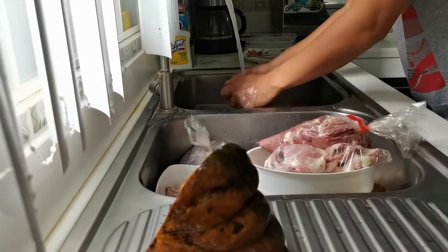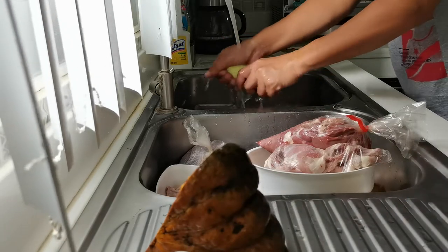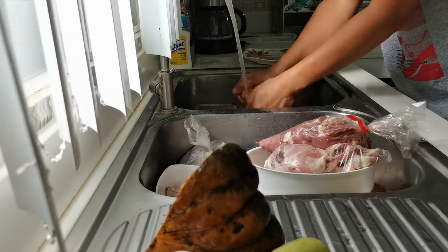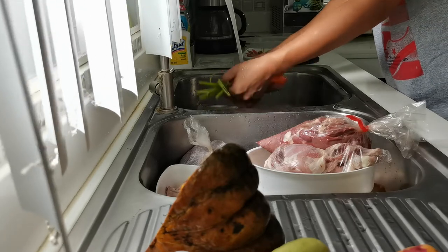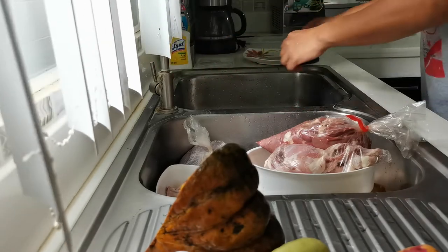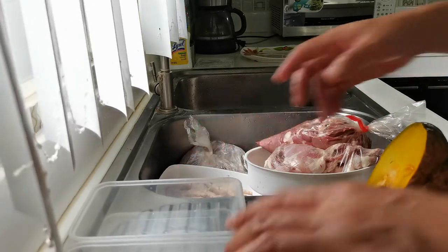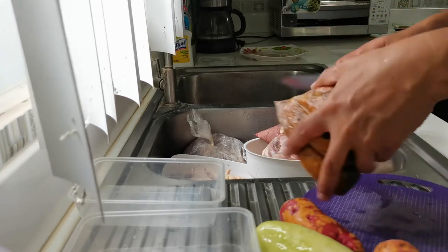Hugasan muna yung vegetables, yung egg. Make sure na malinis. Before niyo ibigay sa aso, make sure na hugasan niyo lahat ng ingredients ng BARF diet food. Ayan. Start tayo siguro. After yung hugasan, then that's the time pwede niyo siyang i-slice.